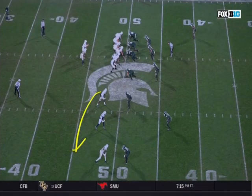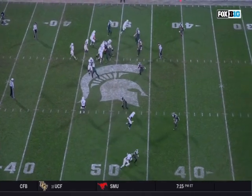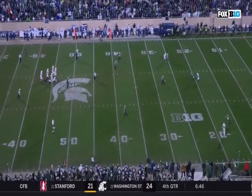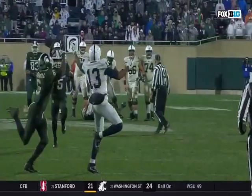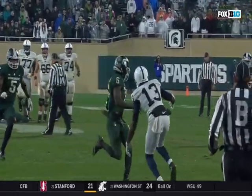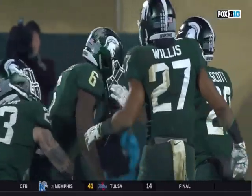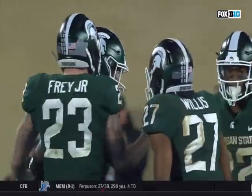But watch, they try to set up a bubble screen. And then it's downfield to Blackdom. But you see Dowell with him step for step. Once he gets to his hip, little tug, but the ball is underthrown. McSorley has to put that deep over the top. He typically has in the past. Big time momentum change for Michigan State.